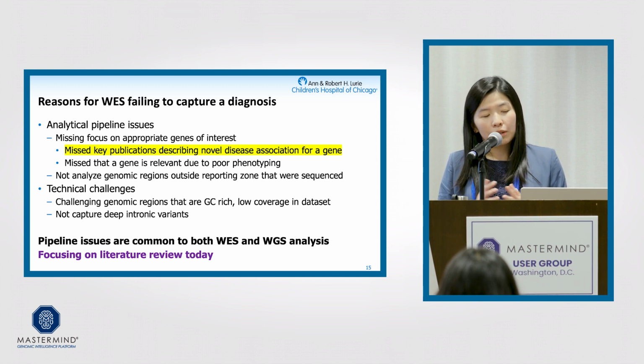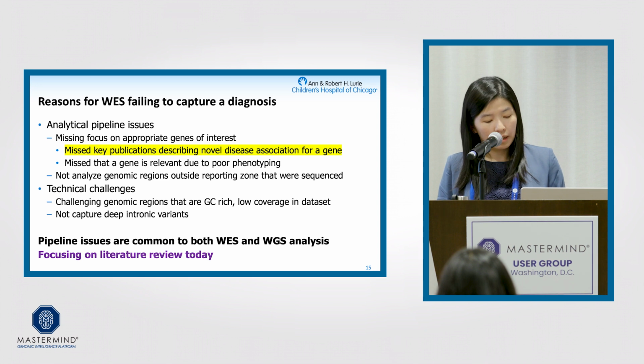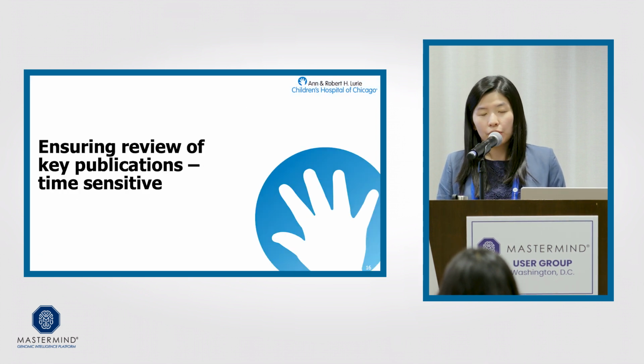What I really want to focus on today is addressing that key point: how do we ensure that we don't miss publications that describe a novel gene-disease association, because that is key to solving these rare disease cases. Ensuring review of key publications is very time sensitive.